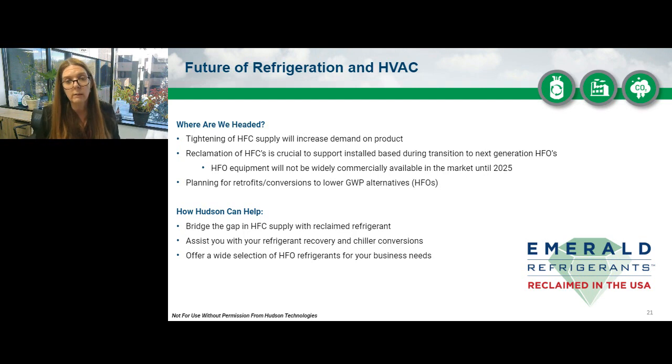So here is Hudson. Again, I mentioned we're one of the largest reclaimers in the country. We're one of the largest distributors of refrigerant. We can help you bridge that gap with that reclaimed refrigerant. We're going to talk a bit about Emerald refrigerant as we move forward. We also have services to help with your recovery, your chiller conversions, and your HFOs. So really thinking about all of your system holistically is where we can help.